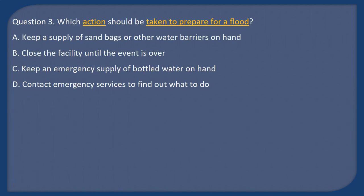Question 3. Which actions should be taken to prepare for a flood? A. Keep a supply of sandbags or other water barriers on hand. B. Close the facility until the event is over. C. Keep an emergency supply of boiled water on hand. D. Contact emergency services to find out what to do.